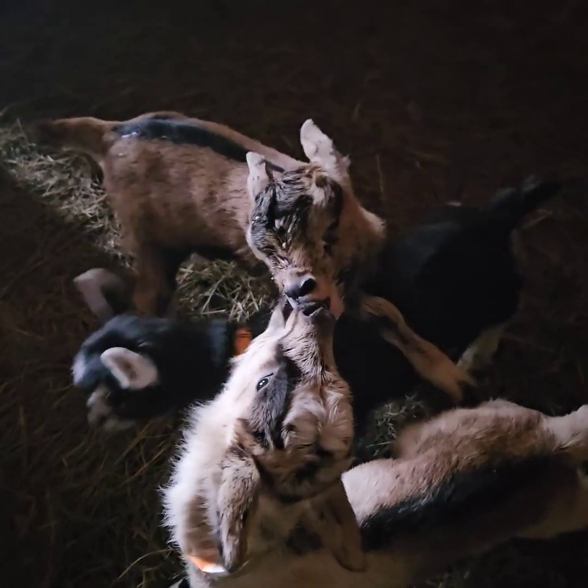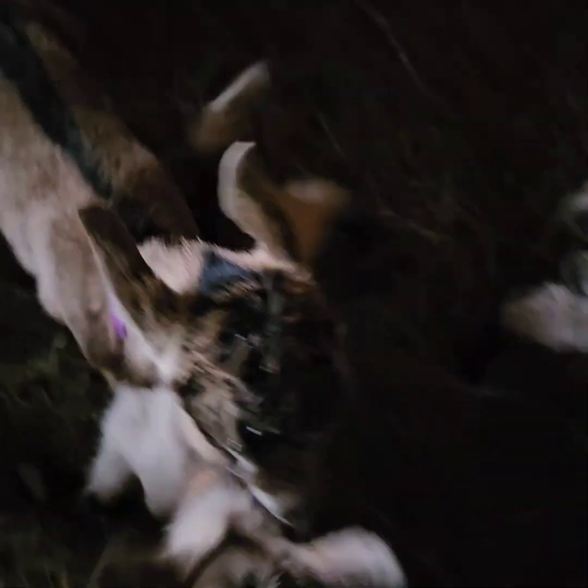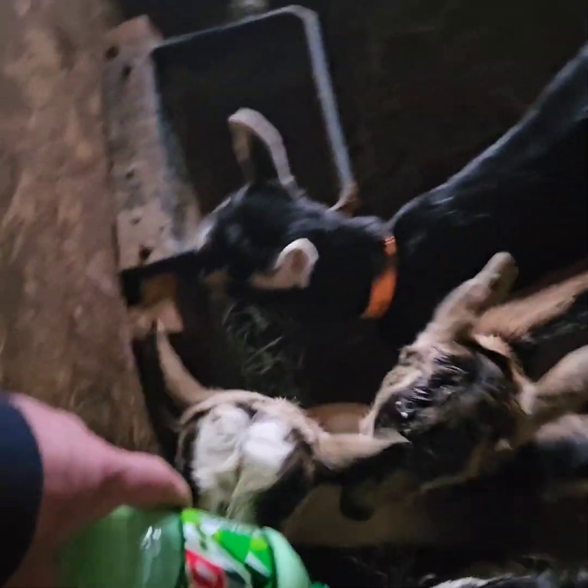These ones over here are locked in a death grip, thinking that they are both trying to nurse, but realistically, both of them are just trying to nurse off of the other one. There they go again.